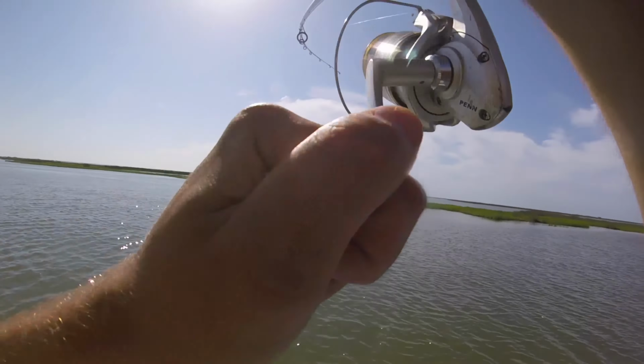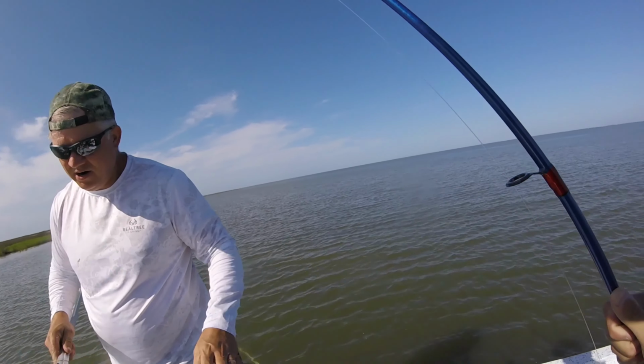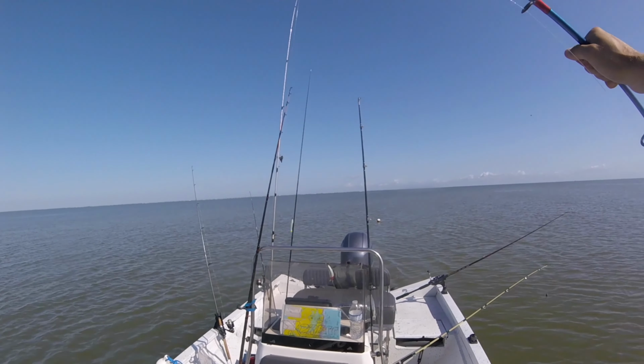Catfish, probably. Redfish. Red. Yay! Ooh, a fish. We caught a fish. Caught a redfish. Is that a keeper? How big? Probably not. I don't know.